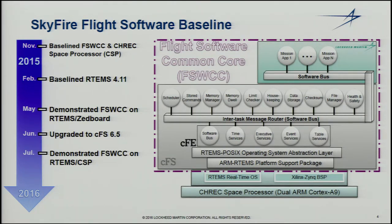Shortly after that, we upgraded to the Core Flight System 6.5 release, and that was extremely painless, which was fantastic. We were really excited about how easy it was. And then in July, we were actually able to demonstrate the Flight Software Common Core running on RTEMS on the actual EDU SHREC Space Processor.